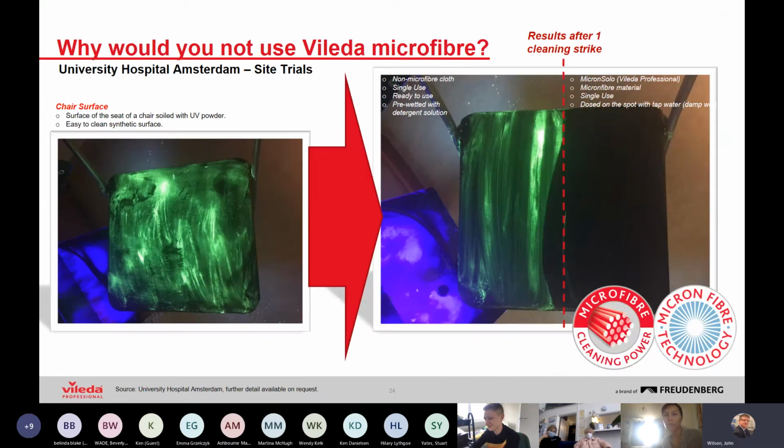So important. Here's a little test that was done at one of the hospitals in Amsterdam, who are thinking about using our Micron Solo cloths. If you look at the chair in the picture, it was covered with a UV powder, on an easy to clean synthetic surface. If you look at the right-hand picture, this is both after use, by the way. The chair was split into two, and on the left-hand side of that picture a cheap non-woven cloth was used, ready to use, pre-wetted with detergent. It had detergent with it as well.